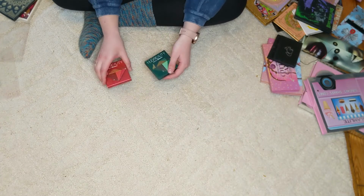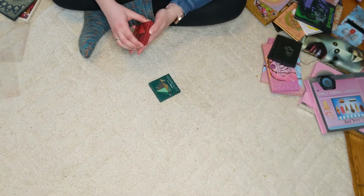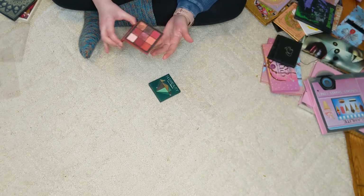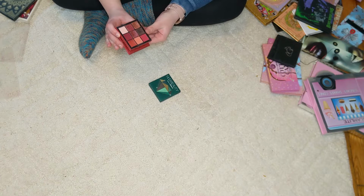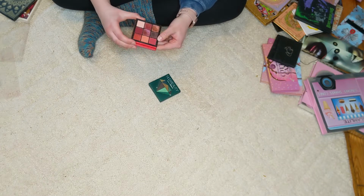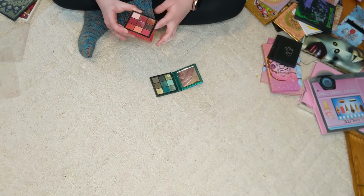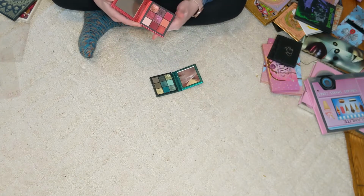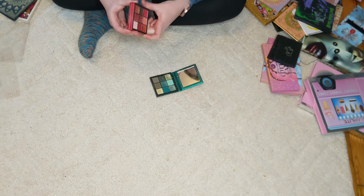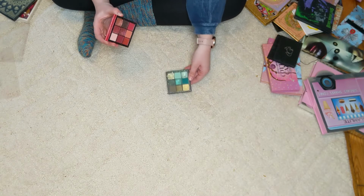And last but not least, we have Huda Beauty again. So I have two of her Gemstone Obsessions palettes. This is the Ruby Obsessions palette. It's just full of reds. Dang, this is old. These might be expired by now. I mean, they probably are. What does it say on the back? It says 12 months. So according to the definition, these are definitely expired. I think I've had these since early college.